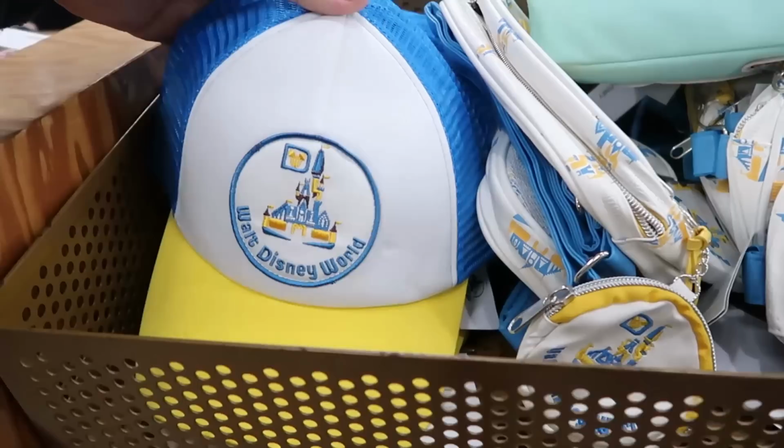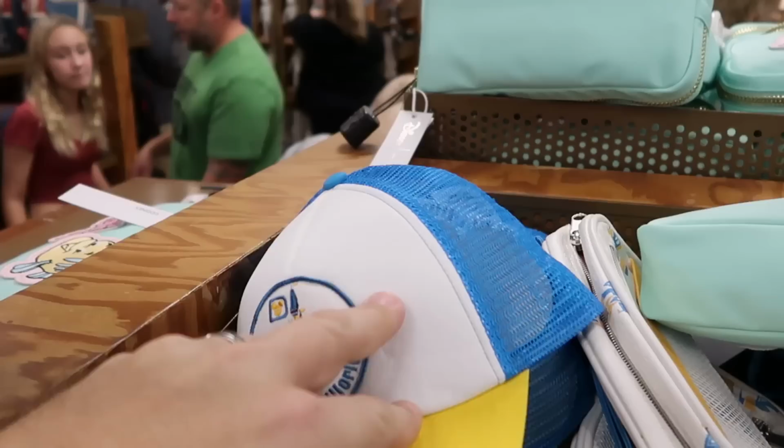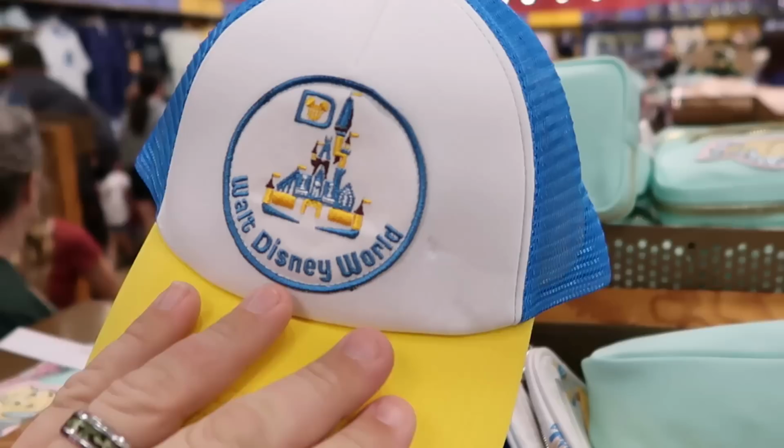Look at some of the hats that they have. A really fun trucker hat, Walt Disney World. This is a lot of fun. I feel like I saw this over at a Marketplace Co-op at Disney Springs before. So we have that hat here, and over here, look at this bag.